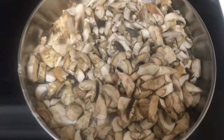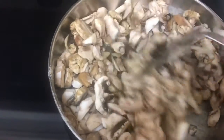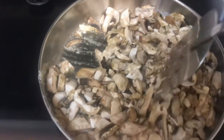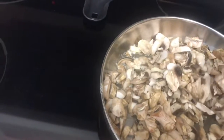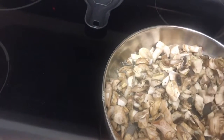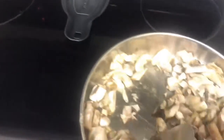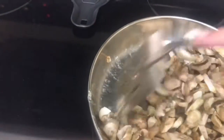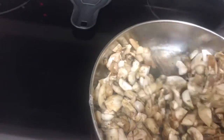I did that really rough chop on the mushrooms, but if I'm stir frying and I see any that are too big, I just kind of chop with the spatula. They're super easy to chop through. And again, I always use fresh mushrooms instead of jarred mushrooms just because in my opinion the fresh ones taste so much better. I ended up having too much butter in the pan, so I took some out. I'll probably add a little bit more.